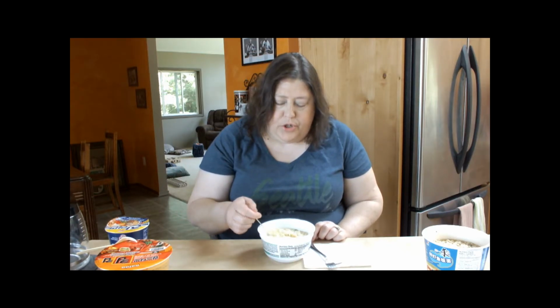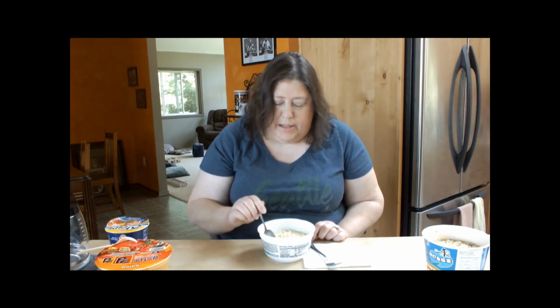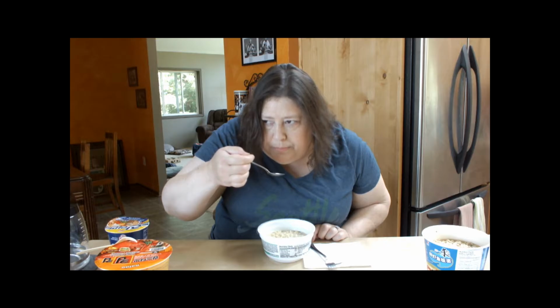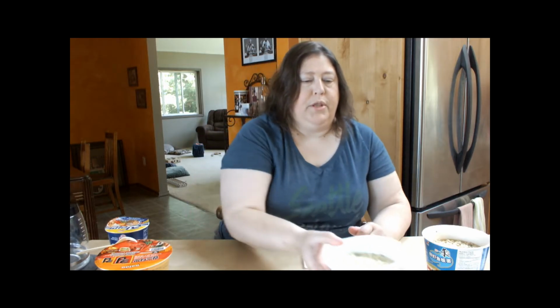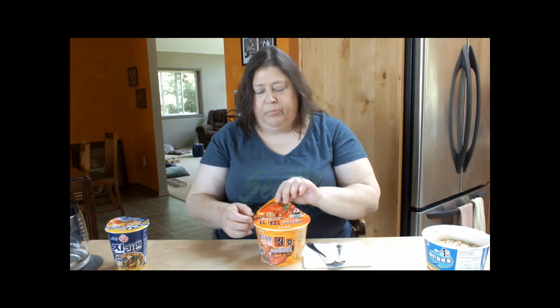The broth is really nice. You can definitely tell that it's, again, a cream-based broth. I don't know that I'd say it tastes like tonkatsu. That seems to be a recurring theme. I feel like a lot of them have the flavor, but they're not really distinguishable. So I'm gonna put this one aside, and we're gonna move on to the Korean King noodle from Paldo.